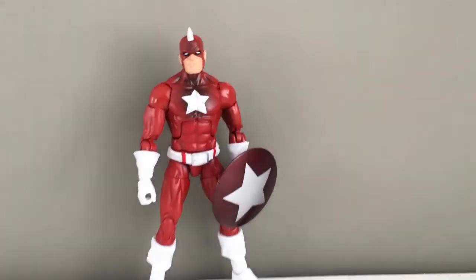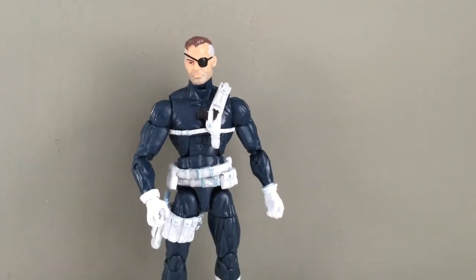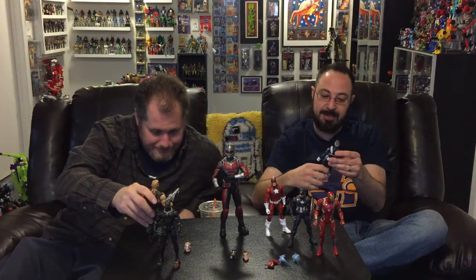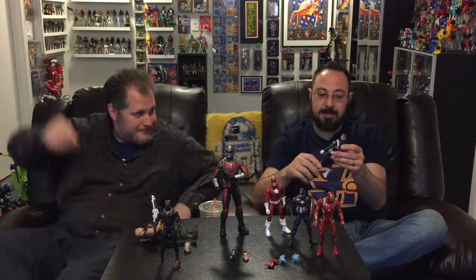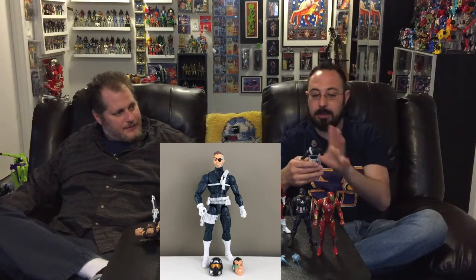Red Guardian. He's the Soviet Captain America. He's pretty cool. Besides Giant Man and Black Panther, you know who my favorite figure in the assortment is? Nick Fury. And I'm talking old school, pre-Samuel L. Jackson Nick Fury. It's a good figure, man. It's likely just a reused body, which Legends do a lot, but they put a lot of gear on him, and I think the head sculpt is pretty solid.